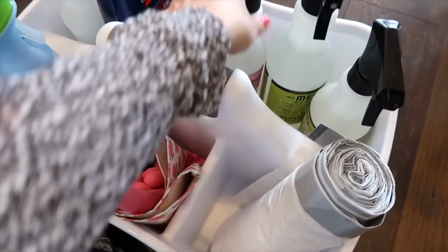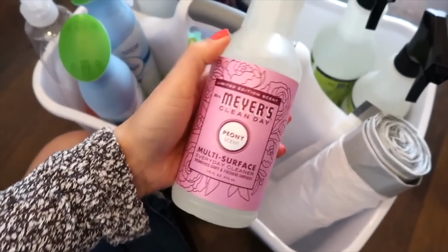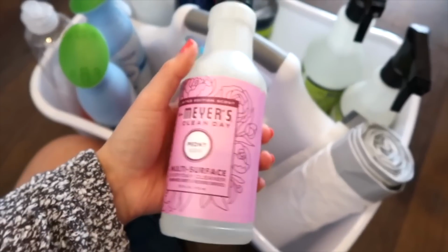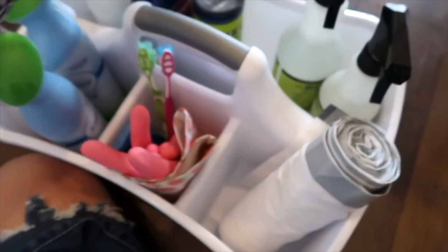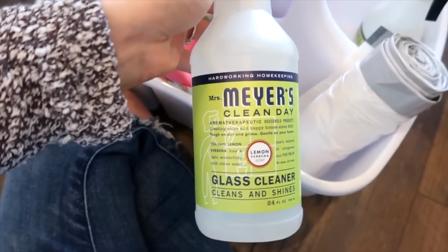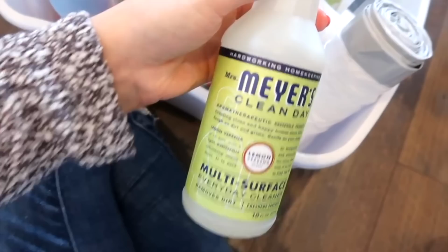I also have the Peony. This is a new scent, I believe, and this is a multi-surface spray, so on the kitchen counters and the dining table and nightstands and just whatever surface you want to use that on. And then I have the Lemon Verbena for windows. I also have the multi-surface in the Lemon Verbena as well.